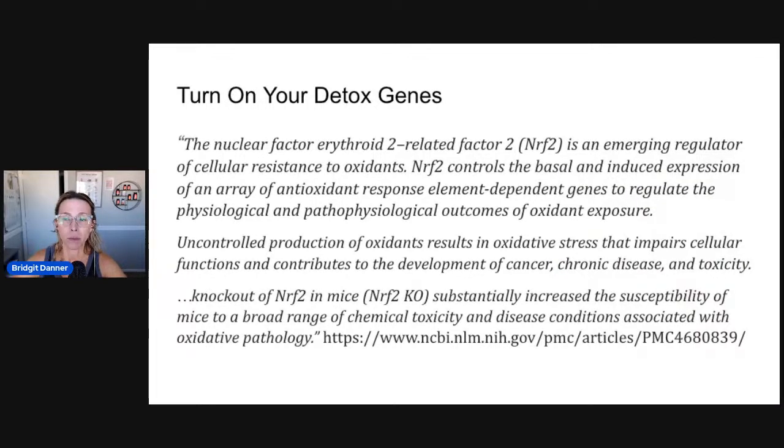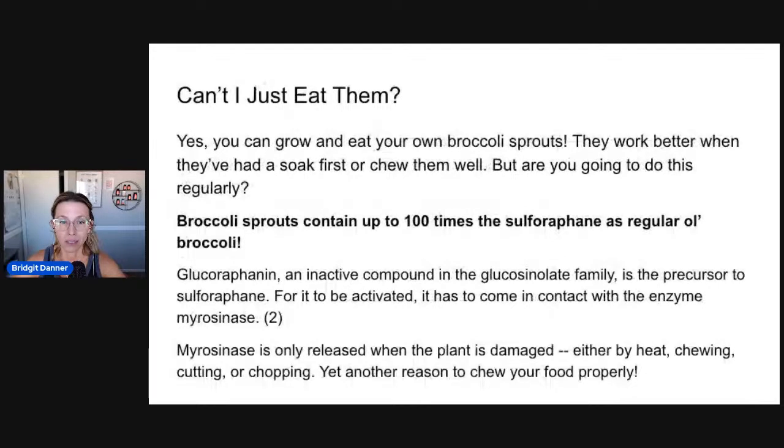Here's a quote, it might be a little hard to read, about a pathway that it turns on to make antioxidants. And it's just so easy to take. You can take it safely every day. I always get this question, so I included it. Yes, you can just eat broccoli sprouts. And when I looked it up, if you're going to take a good dose of them, they're going to be pretty strong for you.